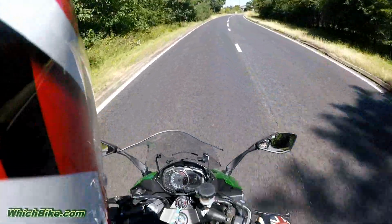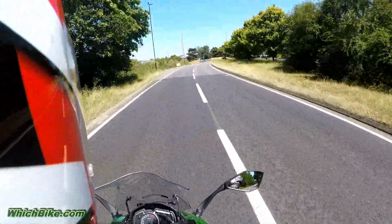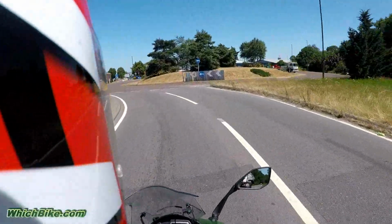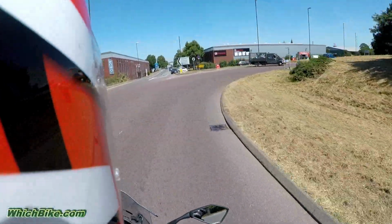Right, a bit of a dangerous manoeuvre, but I'll put the screen back up, less buffeting. It goes down or up, simple as that. The wing mirrors are just about the best I've been on for a long while. I mean, the one on the right, I've got superb vision, and the one on the left, not too bad.